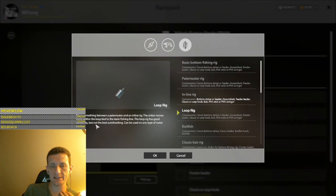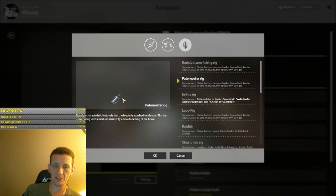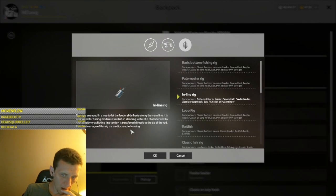It's got good sensitivity, but not the best auto hooking. This is sort of the in between. If you read on here, it talks about how between Paternoster, which is set up like this, which has got medium sensitivity and good auto setting of the hook, and then something like this, which is inline, which is high sensitivity, but only mediocre auto hooking, the in between is loop. So it's kind of the in between between Paternoster and inline.